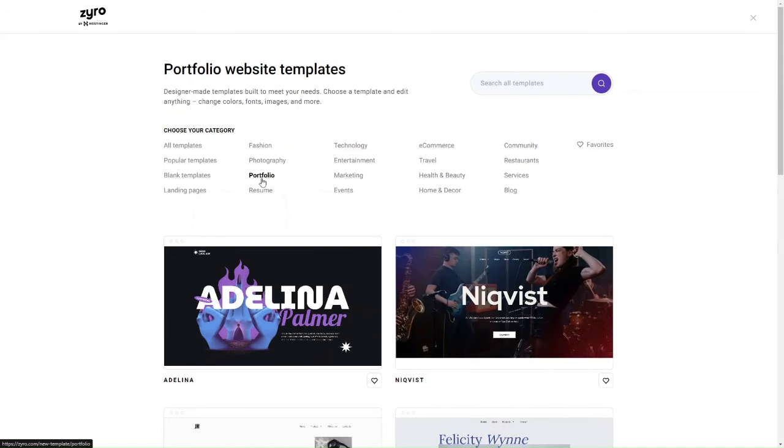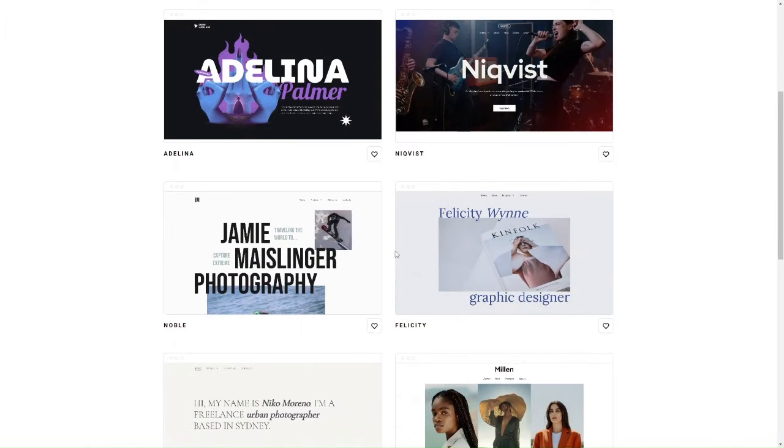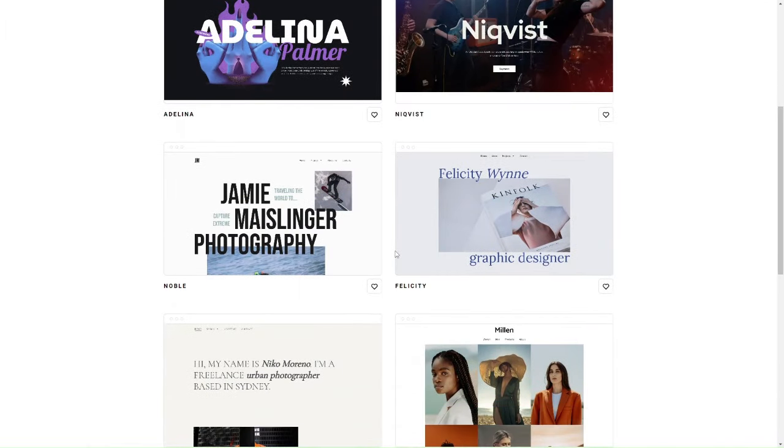And they will offer templates for professionals and freelancers, creative professionals and freelancers. And these basically will include image galleries, video galleries, and project descriptions as well.